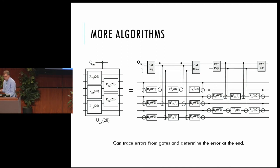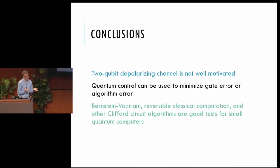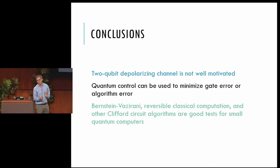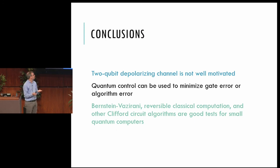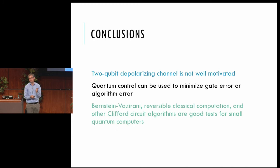So in conclusion, the 2-qubit depolarizing channel is not well motivated. If you have a motivation, let me know. I think quantum control is interesting because we could either use it to minimize gate errors or algorithm errors, and we should be conscious of that. I think the most important thing is that it's not just the error that matters, right? It really is that axis of error. And so if you don't know anything about the axis, then fidelity is fine. But if you know something about that axis, there's probably some trick you can use.